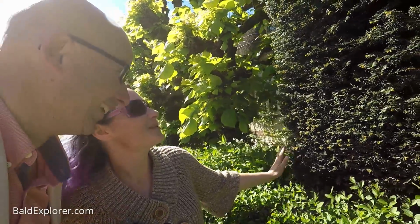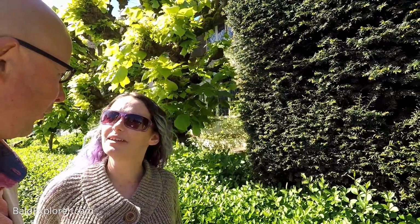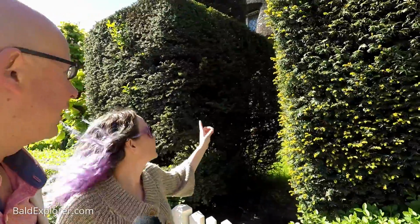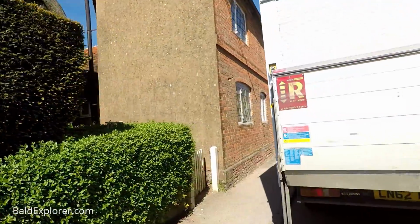So we've got these lovely yews. They've been nicely topiary, shaped. Yeah, I do love them. And look, you get a nice little view through the topiary. Oh, I can't hold my camera up because of the lorries.